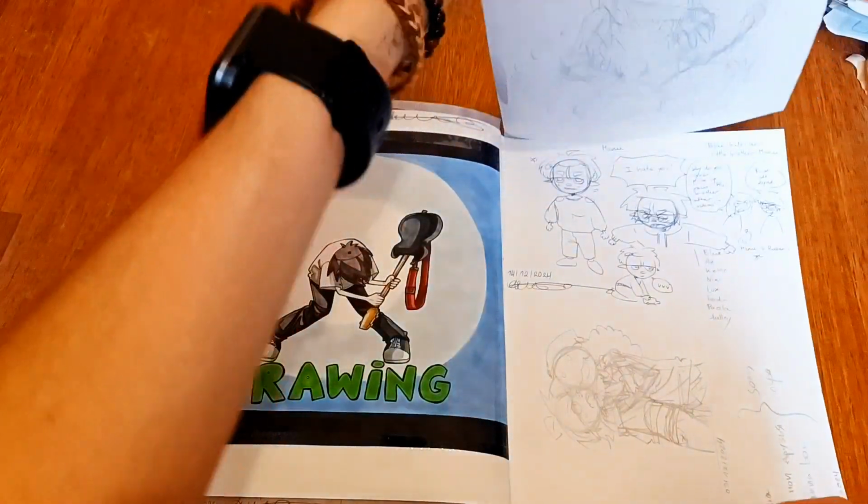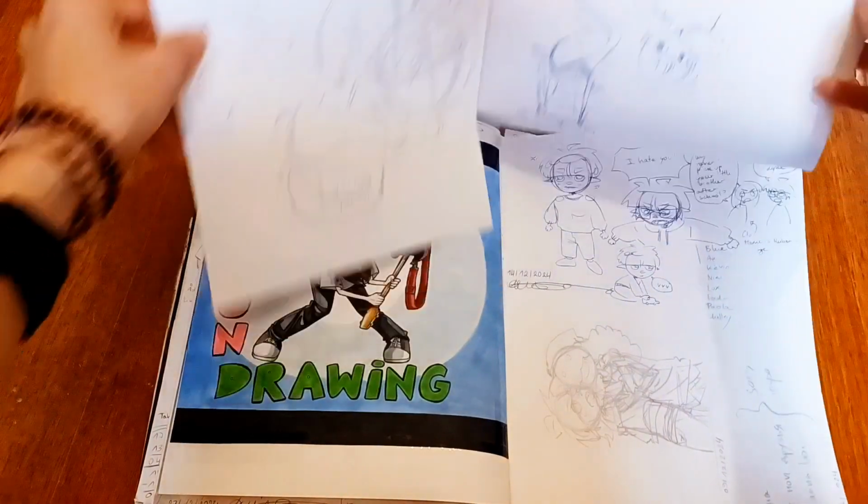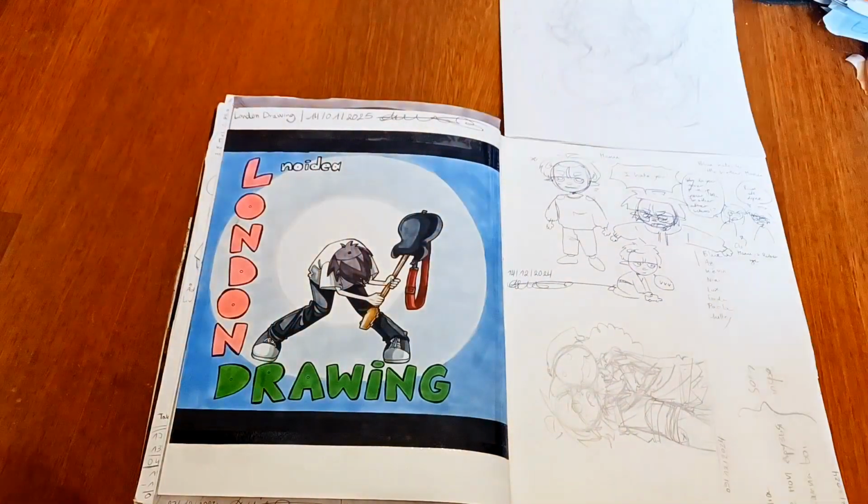Which way are we looking? Oh, that's very convenient. Well, it doesn't matter. It's just dumb sketches.